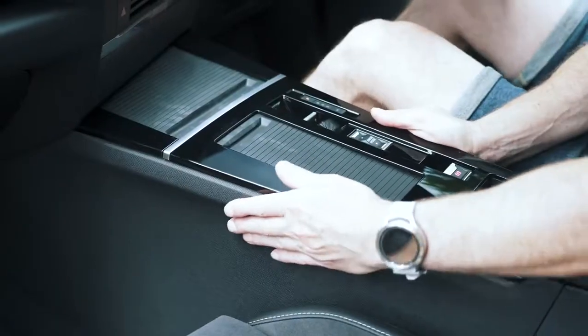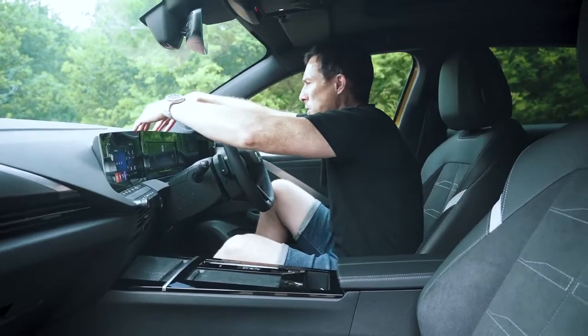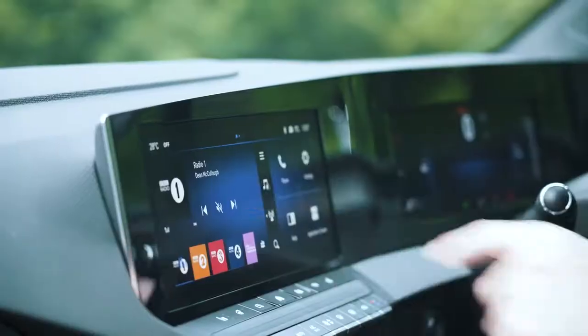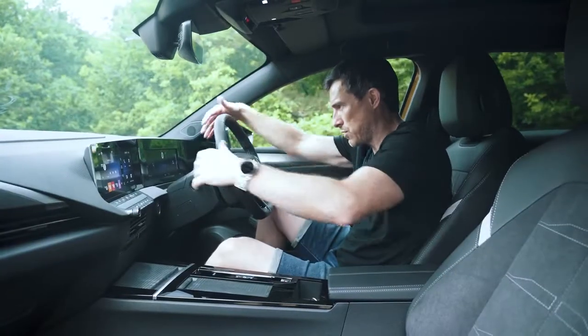Anyway, build quality seems fairly solid, so yeah, that's all good. And your view is dominated by this huge panel which houses the infotainment and digital driver's display. The screens are actually quite big, but they look a bit small because of the sheer amount of piano black plastic about the place. Apparently, when the electric version of this car comes out, all this will be one screen, but for all the other Astras, this is what you get.